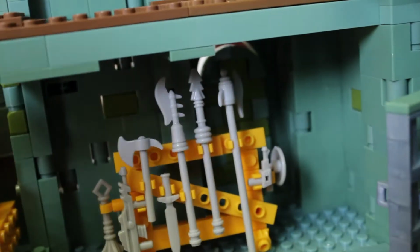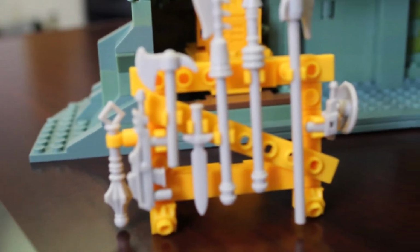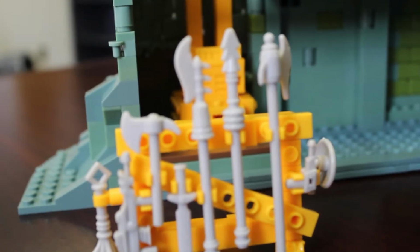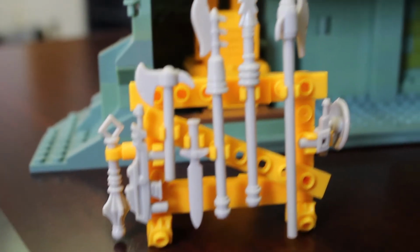And then you have an armory with more weapons here. And if you can remove that, if you want to put that somewhere else, that basically comes off the stand. So you have a number of weapons here that you can use, or you can swap out with your figures, create battles, add other figures to this.